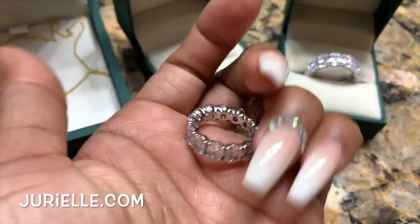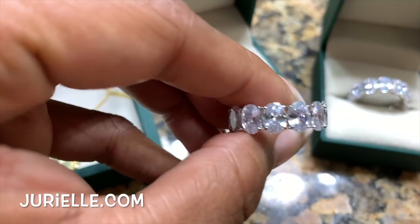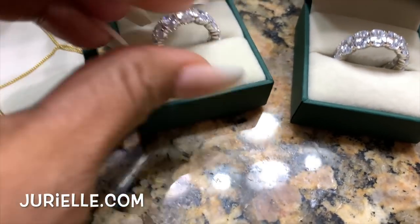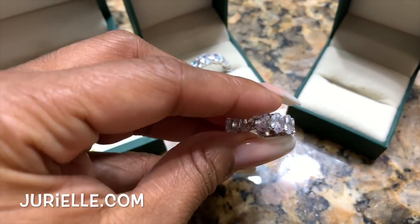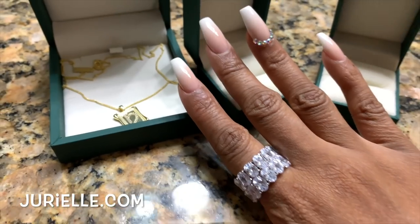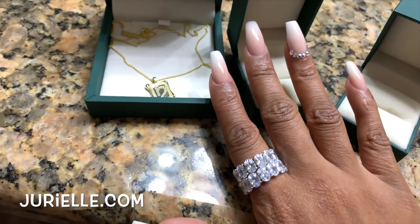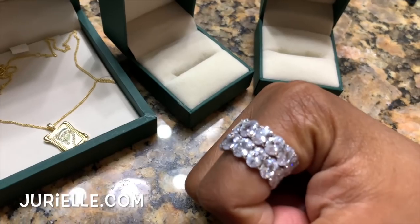These rings here came in different sizes. The large stone, they also came in a smaller stone. They came in a variety of shapes as well. The two shapes that I got were just oval, and I'm gonna be wearing them here stacked up. I'm also gonna probably try to wear them on individual fingers, but look how pretty that looks.